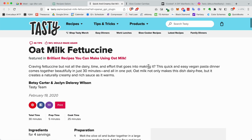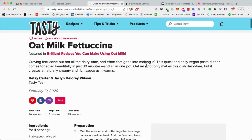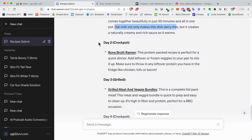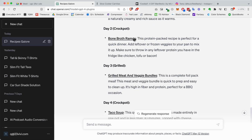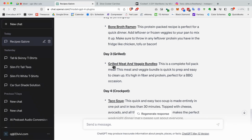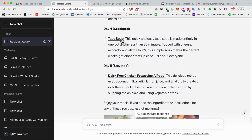Interesting. Okay, let's see what this looks like. Cool, so it takes me right to the recipe page where it's going to have all the ingredients, the preparation. Boom, definitely into that. Bone broth ramen, crock pot. So this protein pack recipe is perfect for a quick dinner. Now we got day 3, grilled meat and veggie bundles. Day 4, taco soup.